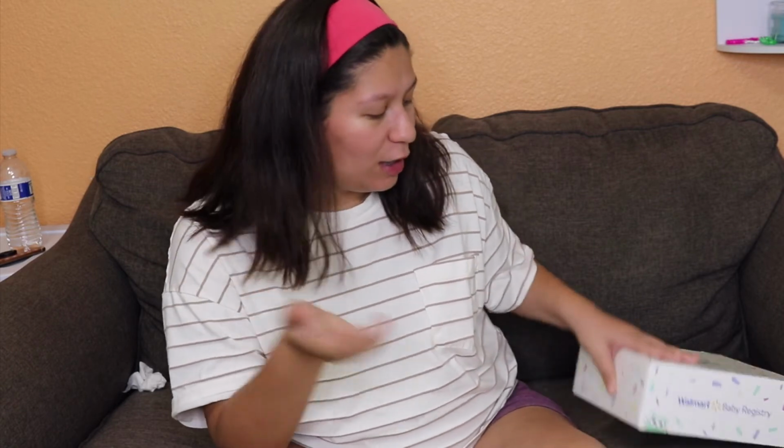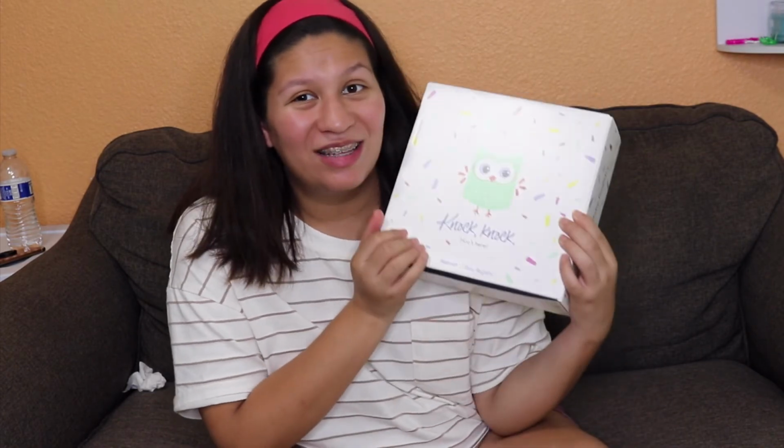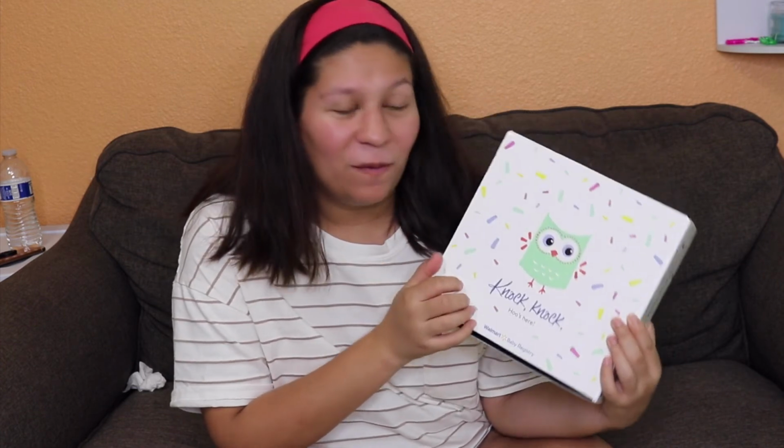All you have to do is make an account, a baby registry, add your baby registry account to the fact that you want the gift, and sign up. And it's that easy. You don't pay any shipping costs, and you get this cute little box, because honestly, this is one of my favorite ones.